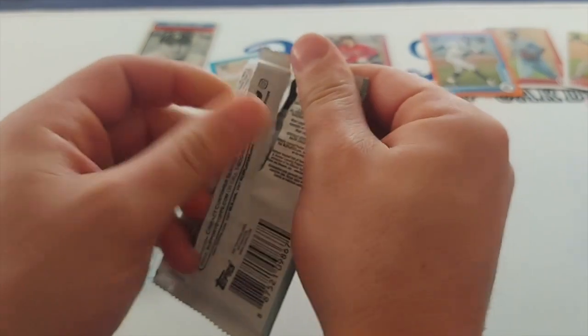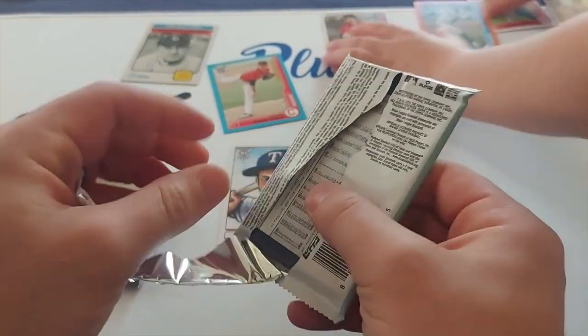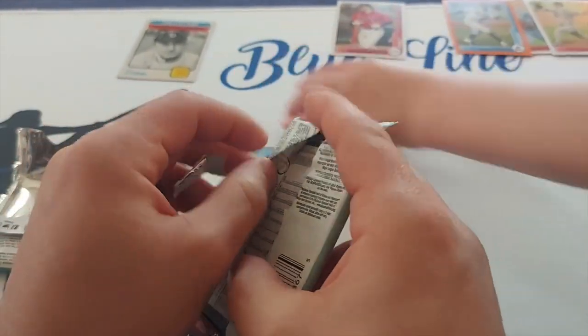Alright, quit bonking the table, guys. You're making the camera bounce. Alright, stay back away from the table. You're making it bounce.